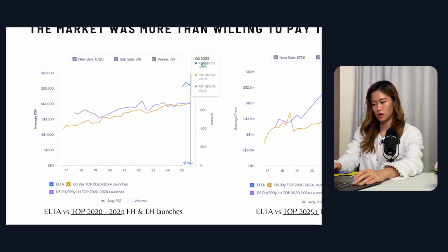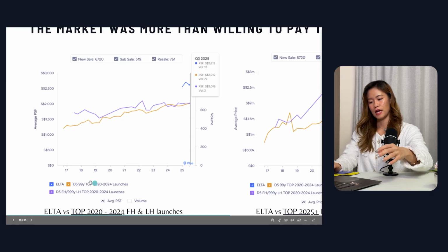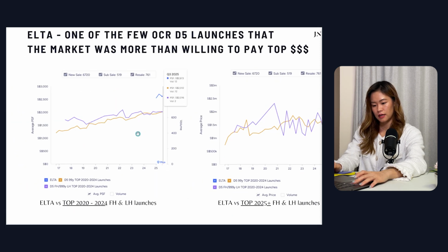Alta itself in Q3 of 2025 attained an average price of $2,613 per square foot. And if I were to compare pre-area harmonized projects, the ones that TOP between 2020 and 2024, everything that you saw over here, and if I were to look at the leasehold, which is the orange line, the average prices are about $2,012 per square foot.